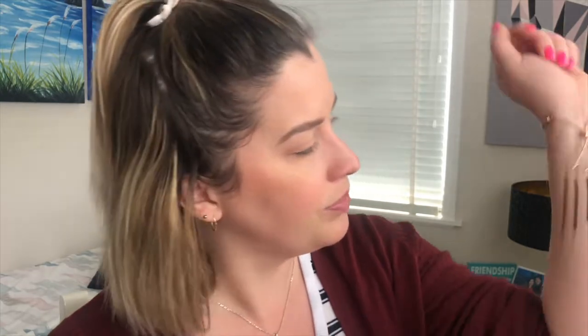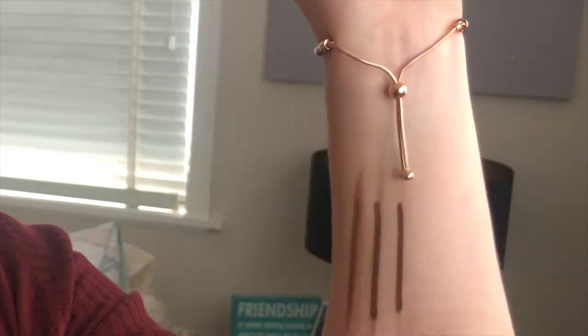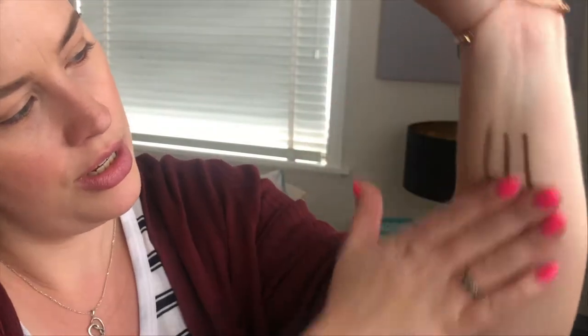Okay, so that's been 2 minutes now. Let's see, moment of truth. Okay, so maybe it's not completely dry. I had some slight smudging on the ends. But as you can see, all three lines are now pretty much budge proof.